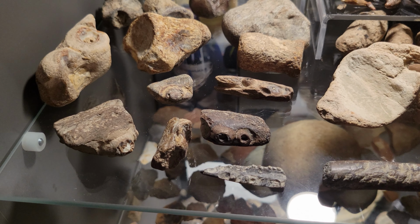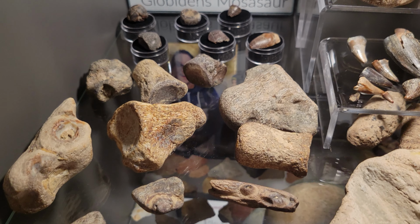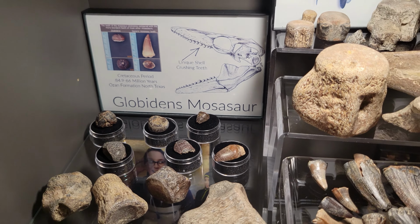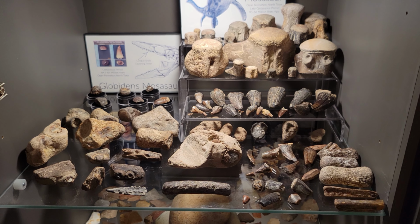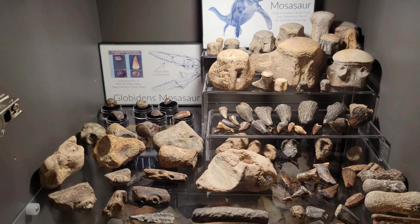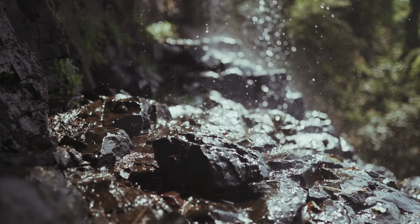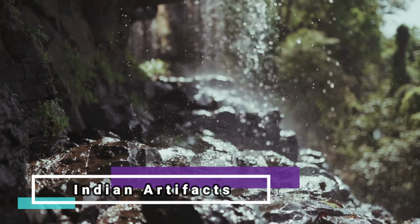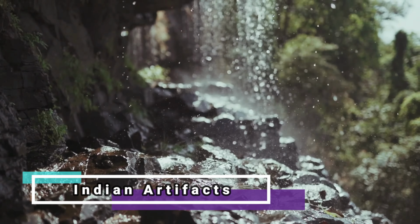Several different jaw sections. And in the back here is some Globidens teeth, which is more rare to find. We have a lot more than this, but this is all we can display. We would need more cabinets. Some of our personal favorites. These are our personal artifact finds.